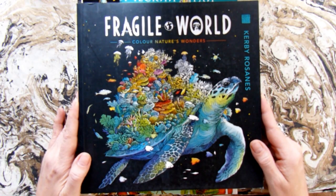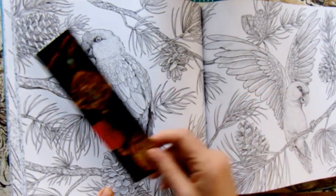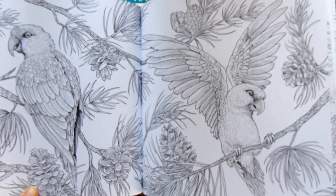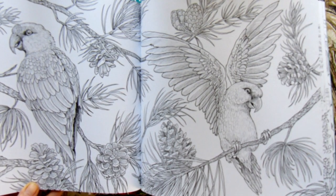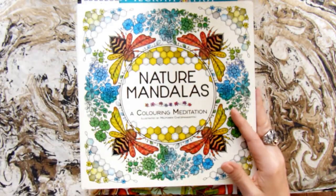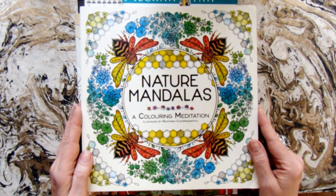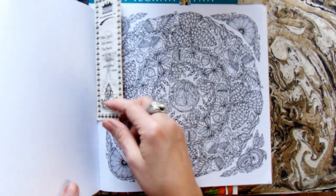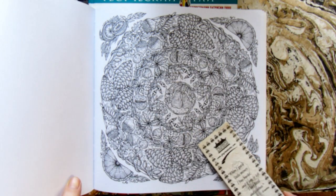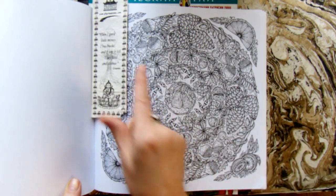Fragile world, as I thought, Kerberosaurus, but it's a double spread. Very beautiful illustration, and the cones are drawn so nicely. It would be easy to color them, but double spread, I don't know. But very nice, beautiful illustration, and I have only one completed illustration, I believe, in this book. Nature Mandalas by Milpomeni. I checked Circle of Life, didn't see anything there, but in this book we have such a nice mandala with cones and a lot of other small stuff here, but looks very beautiful as always with her mandalas.